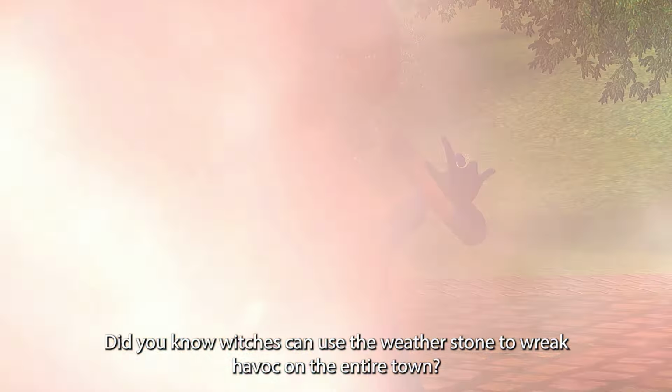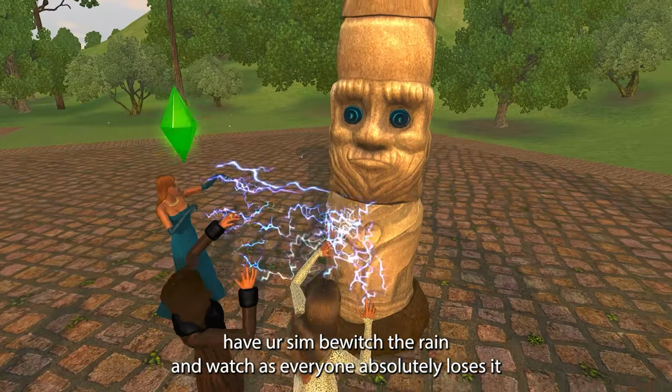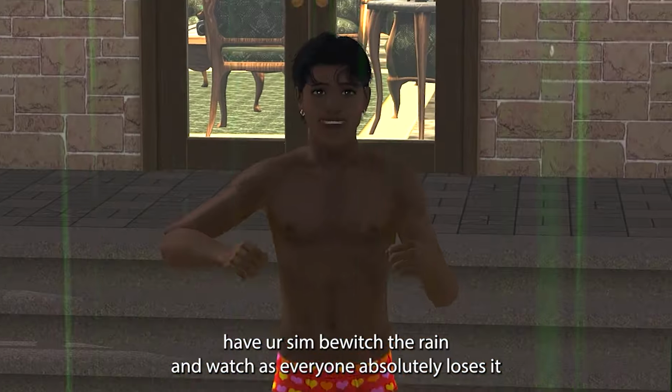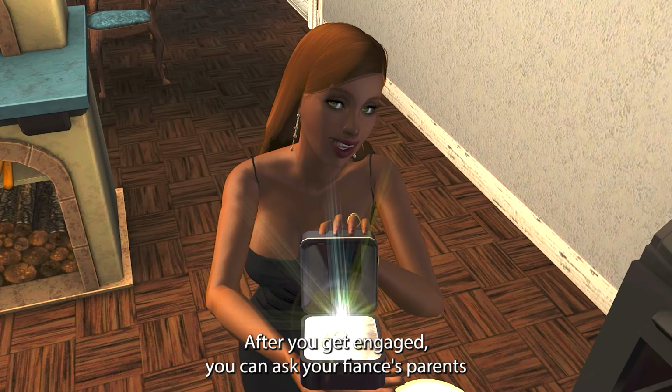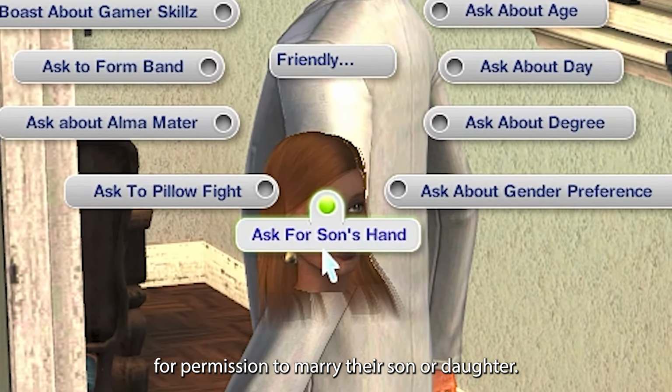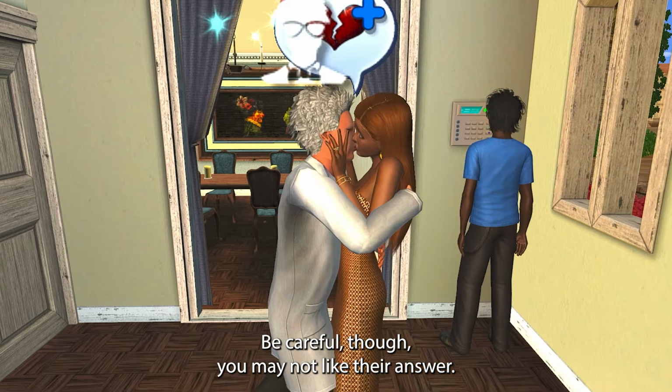You can come out with some cool items like rare seeds or gems. Did you know witches can use the Weatherstone to wreak havoc on the entire town? Have your sim bewitch the rain and watch as everyone absolutely loses it and goes on a dancing spree. After you get engaged, you can ask your fiance's parents for permission to marry their son or daughter. Be careful though, you may not like their answer.